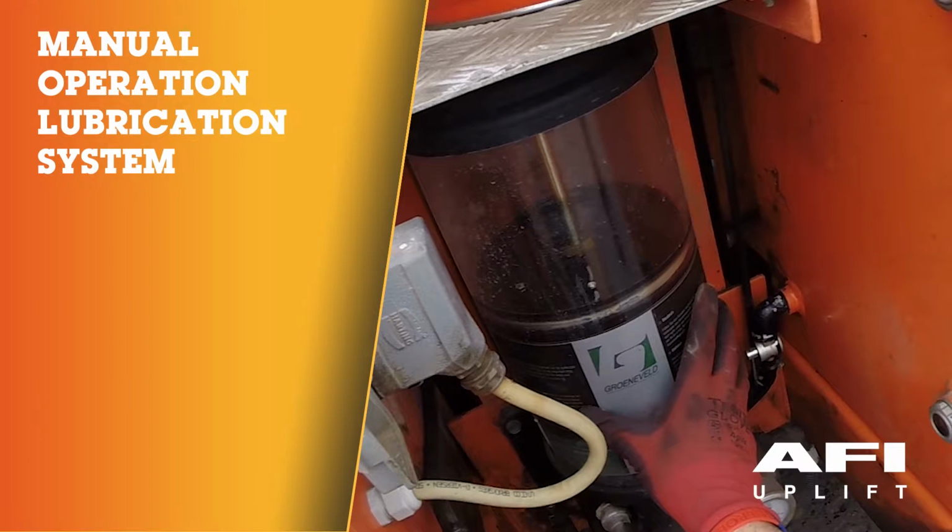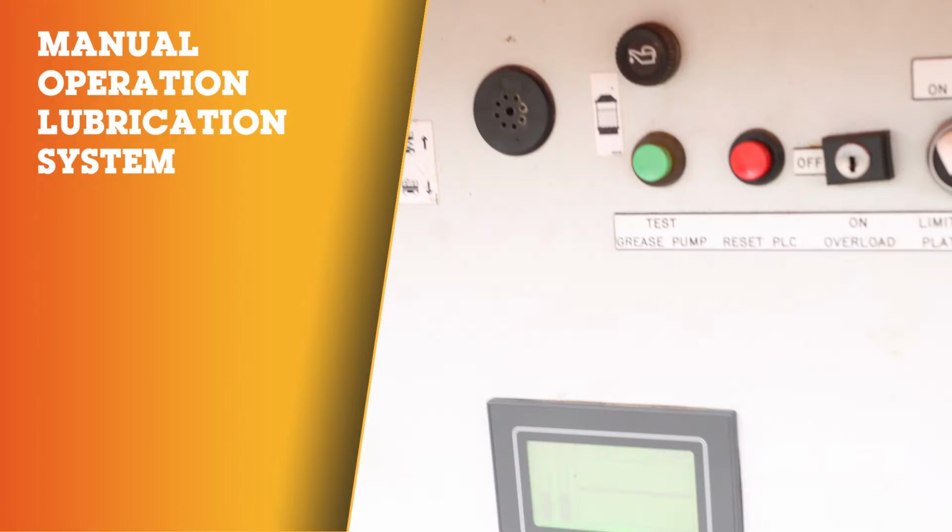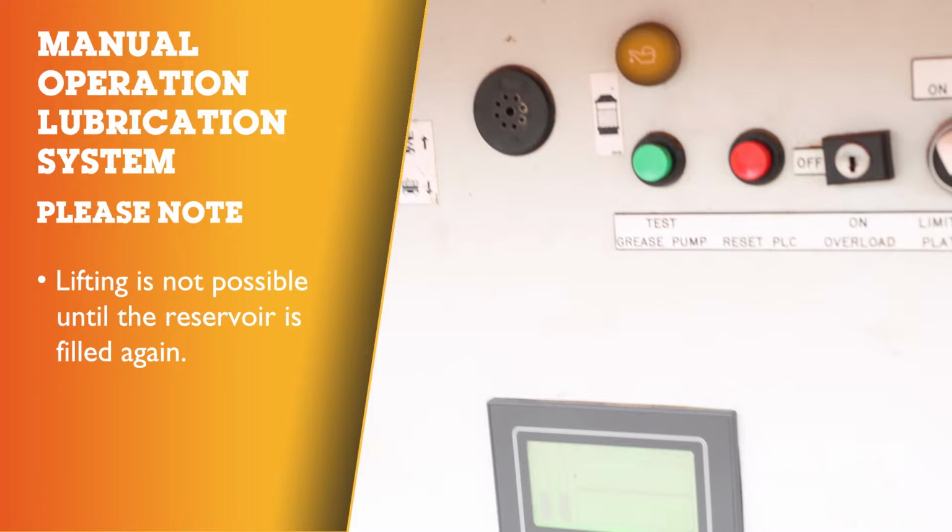The automatic lubrication system is controlled by the PLC. A lubrication cycle will be started when the program lifting time has passed. There is a lubrication cycle button on the electrical cabinet which will start an unprogrammed lubrication cycle. The light above the button will light up when the grease reservoir is empty. Please note that lifting is not possible until the reservoir has been filled with grease again.